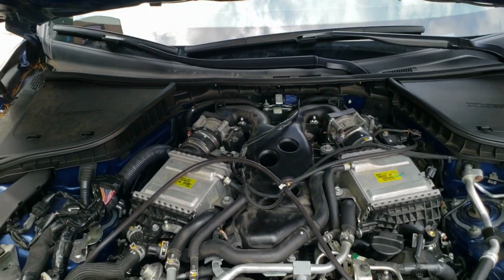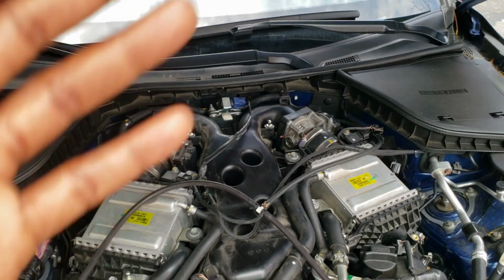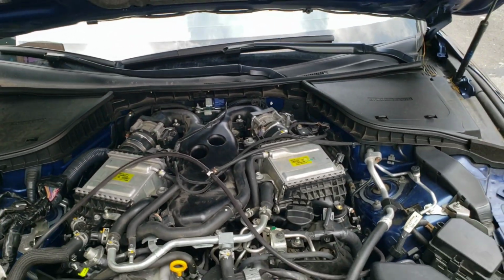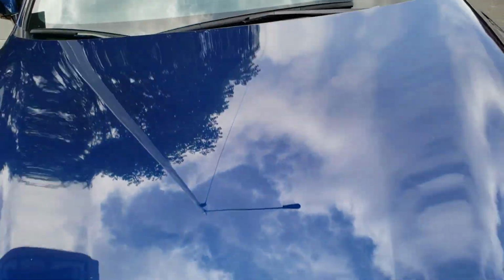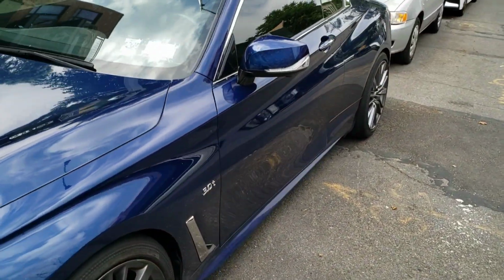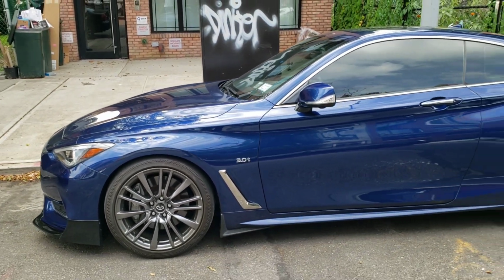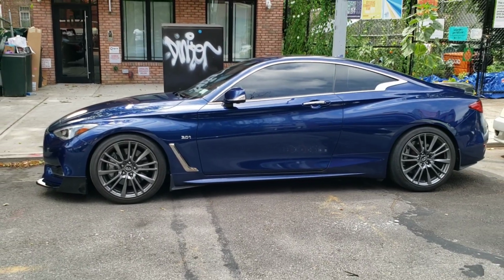So knowing this, the question is: should I get an upgraded intercooler? Let's close the hood. I'm going to tell you guys with straight up all honesty, you only need those intercoolers for specific reasons. These are the reasons I would tell you guys right now.